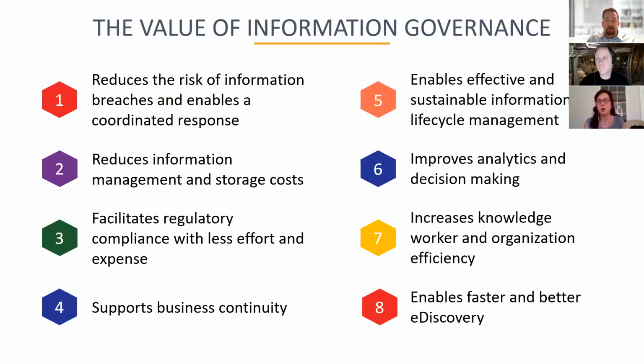Fortunately, nothing was lost, and they were very thankful that they had started the digitization project. So by applying these information governance principles, they were able to reduce the risk of records being lost, reduce the cost to store the records by taking them out of physical storage, which is more expensive than digital.